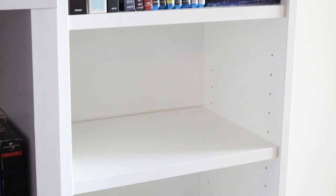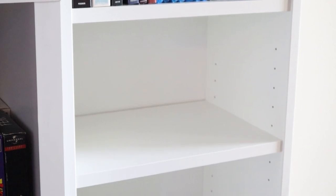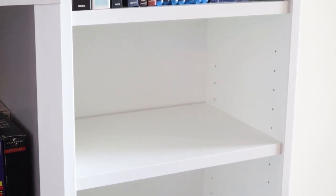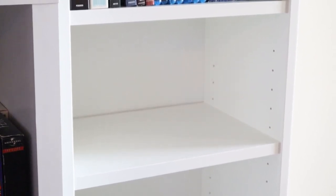My goal is to eventually completely phase out all of my DVDs for Blu-rays. The only reason I have so many DVDs left is just because I never got around to upgrading from the DVD to the Blu-ray, but that is the goal. I don't like DVDs, but these are movies that I still have to own on physical media, so we just gotta deal with the DVD, I guess.